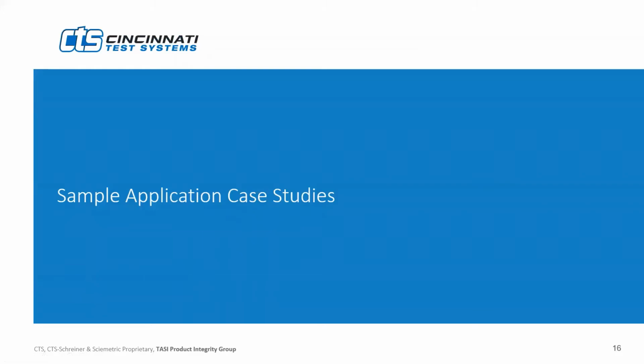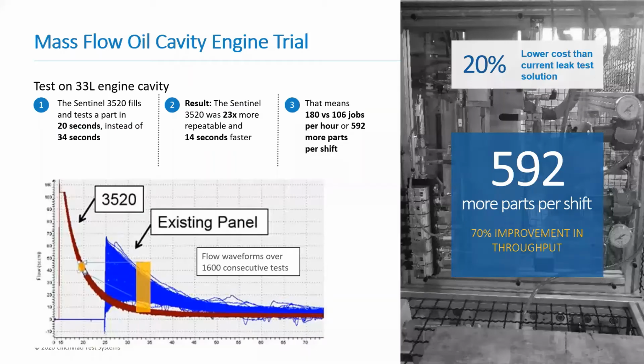So a couple sample application studies to go through, just to show some of the lessons learned we've had over the years of doing leak testing, and where some variations come from, and where we've seen advantages and not. The first one is a customer we worked with for a long time, and they had very advanced, actually manufactured panels as opposed to boxes. This is showing a 33-liter engine cavity with a 75-second cycle time. And one of the key things is they're both doing flow measurements. The goal was to be able to reduce from 3 parallel stations to 2 parallel stations. There's a whole high volume engine line.